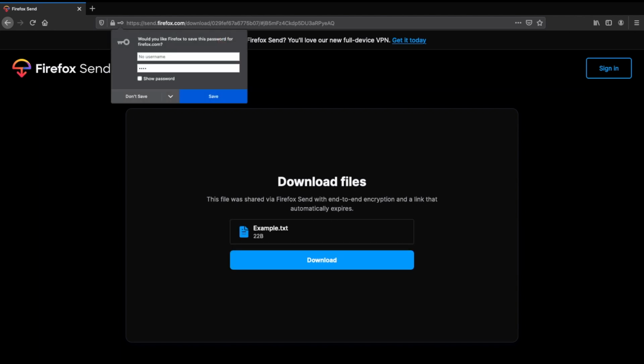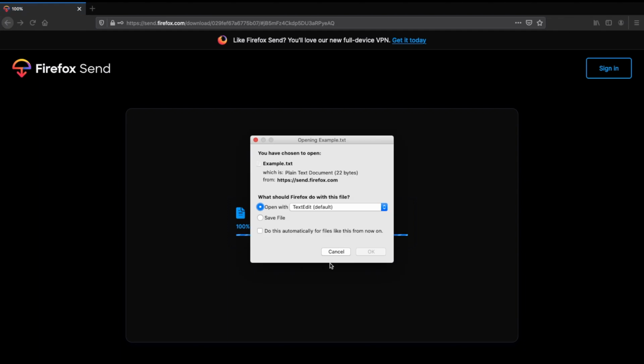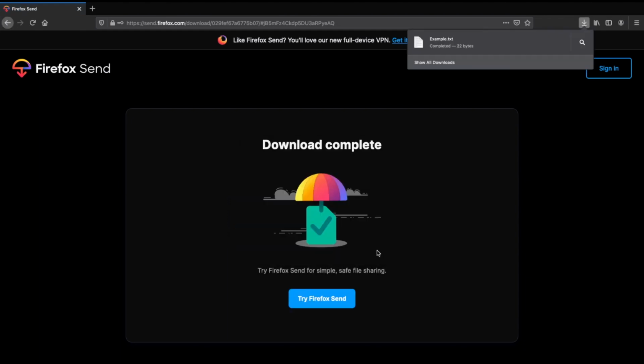Or, if you share the file through your Firefox account, you can go to send.firefox.com on another computer, sign in with your Firefox account, then download the file.